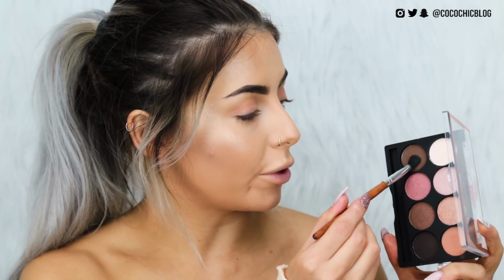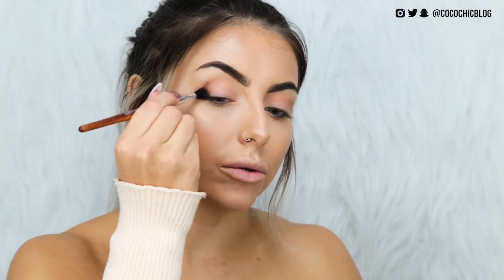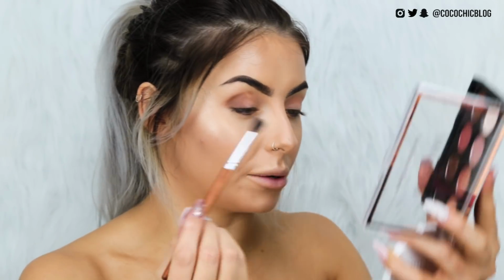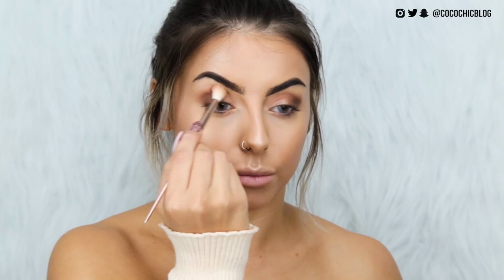I'm then going to take that same brush and take this deeper brown shade. Okay, this one's not as pigmented. Or maybe it's just quite a light colour. It's not as pigmented as the one we used before, but just go in a couple of times and it seems to blend out quite nicely. Just going to go back over with that first brush that I used to blend everything out.